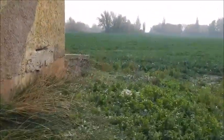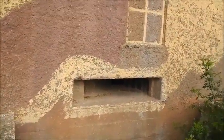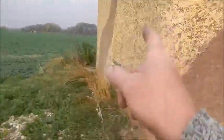So let's see if we can find the way in. Oh look, it's still even got the camouflage on, look. See the camouflage? Well, all these years later. Here's the entrance by the looks of it. No, it's another machine gun nest. So where the hell's the entrance? So machine guns from two positions, but this wall's blank. So no protection from that side. So I'm guessing that the door's around here somewhere. The entrance.